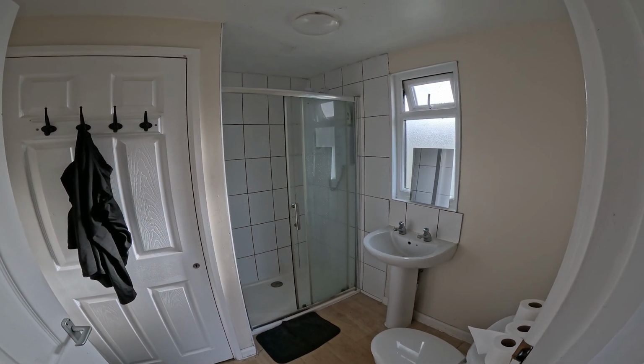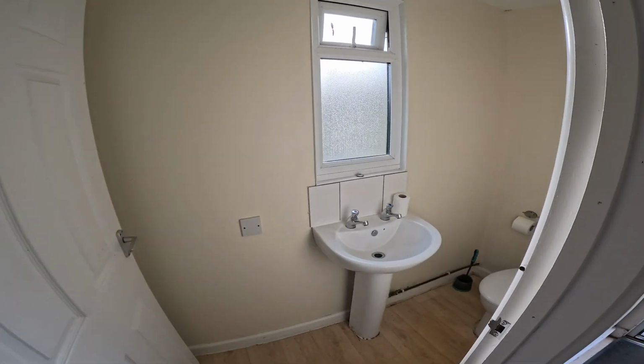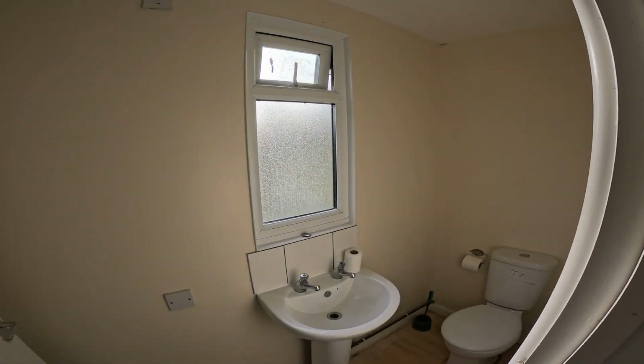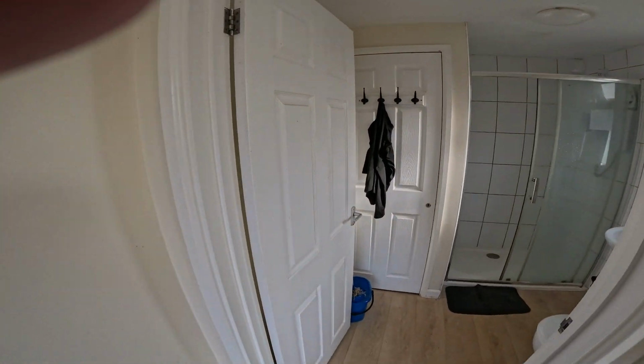So I've got cold water, my shower, the net, toilet, sink, and you've got another toilet and sink. It's all nice and clean, but it's nice to go with a nice warm shower on site.